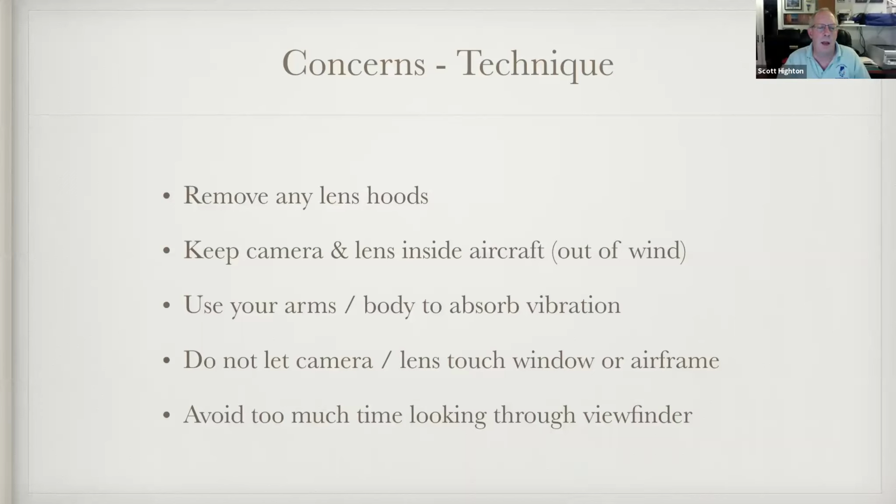Other things to do: make sure you remove any lens hoods. They're going to blow off the camera if you leave them on, so stow them before you ever take the camera out. Keep the lens and the camera inside the airplane so it's not out in the slipstream. That just adds to vibration. Try to rest the camera on your body so you can absorb any aircraft vibrations. Helicopters are the worst. Fixed wings are much smoother, but they still vibrate a lot. So make sure you don't let the side of the camera or the lens actually touch the window or the airframe itself. And then, as hard as it is, avoid looking through the viewfinder too much, because that's what makes you nauseous and gets you airsick.